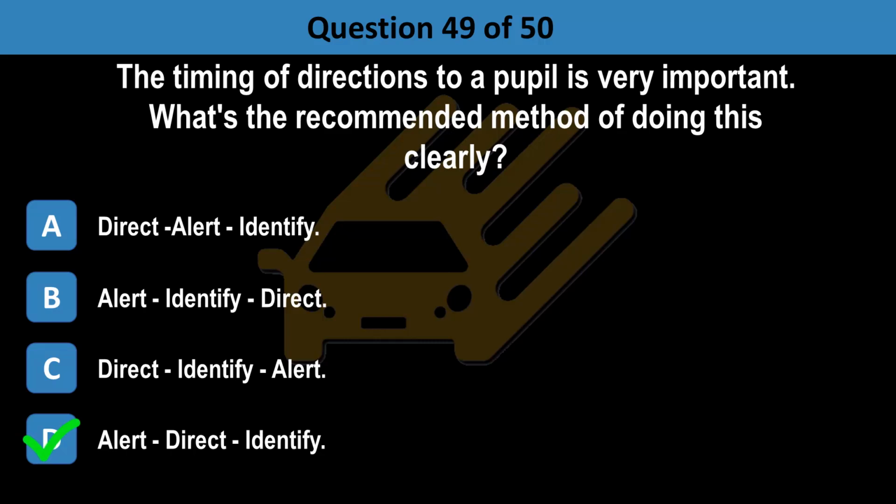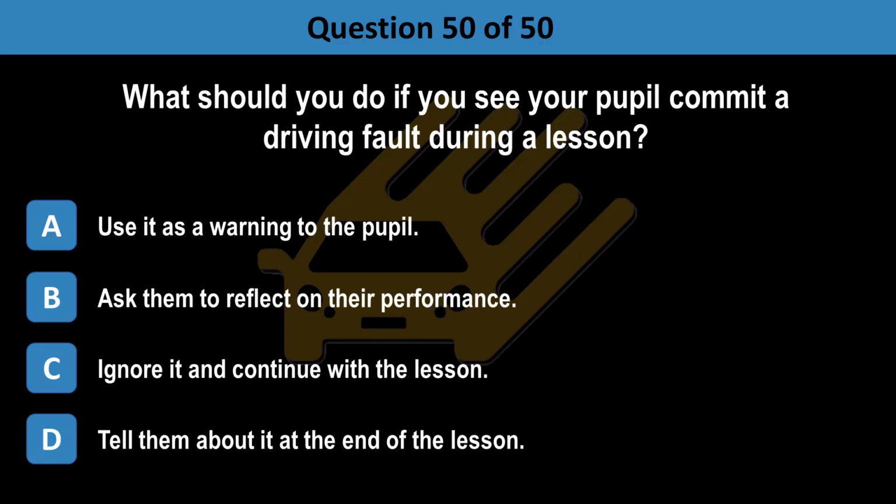The correct answer is D. Alert, direct, identify. What should you do if you see your pupil commit a driving fault during a lesson? A. Use it as a warning to the pupil. B. Ask them to reflect on their performance. C. Ignore it and continue with the lesson. D. Tell them about it at the end of the lesson.